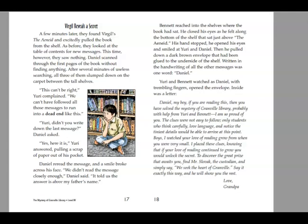"Yuri, didn't you write down the last message?" Daniel asked. "Yes, here it is," Yuri answered, pulling out a scrap of paper from his pocket. Daniel reread the message and a smile broke across his face. "We didn't read the message closely enough," Daniel said. "It told us the answer is above my father's name." Bennett reached into the shelves where the book had sat. He closed his eyes as he felt along the bottom of the shelf that sat just above the Aeneid. His hand stopped. He opened his eyes and smiled at Yuri and Daniel.